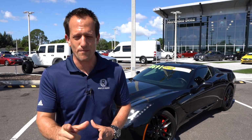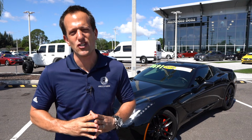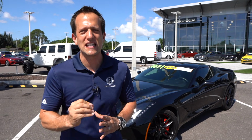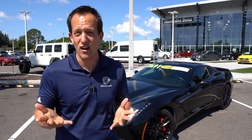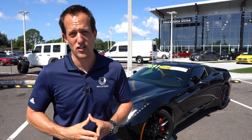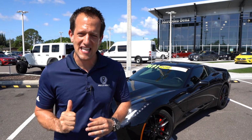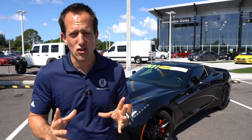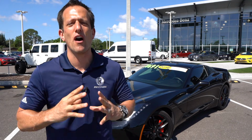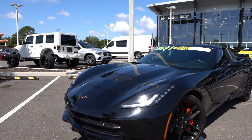But one thing is for certain, with the C7 being the last year of the front engine Corvette, it's going to go down in history. You're going to find some amazing deals on these particular sports cars because of the introduction of the 8th generation of the Corvette, the C8, with the mid-engine Corvette. But let's dive into 2016 and find out, really, is it the best performance pre-owned sports car for under $40,000? Right off the bat, love the look of the C7 generation.